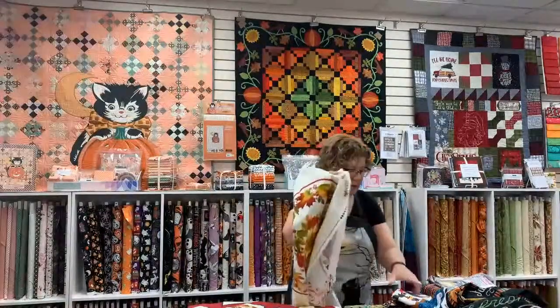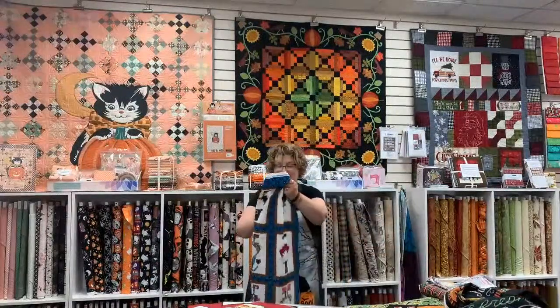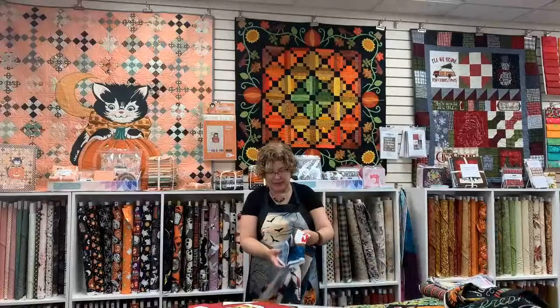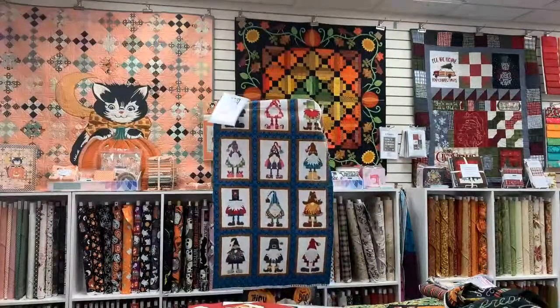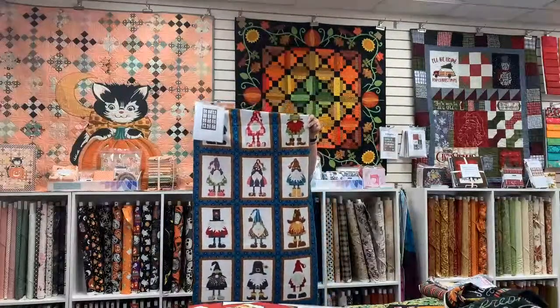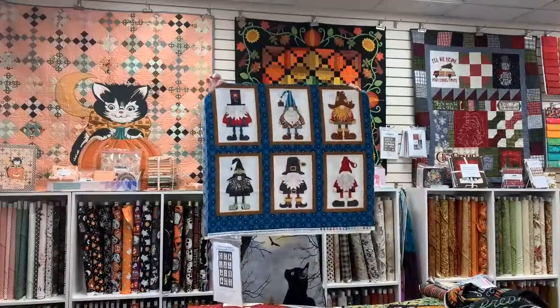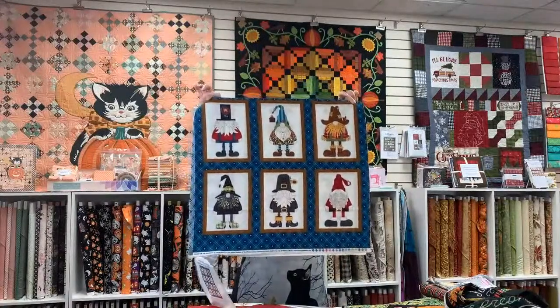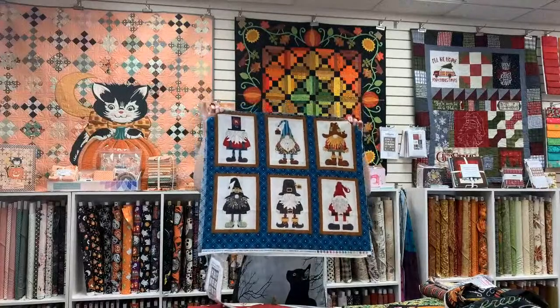And last, I wanted to show you, I have just a couple more of these, and these are all season, but these are the gnome for the holidays. And so we have our scarecrow and our witch and our pilgrim down there. And I'm just going to pull this so that I can share with you here. Can you see that? So that you can see our different gnome guys. All right.